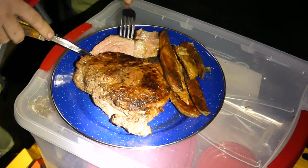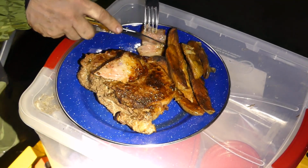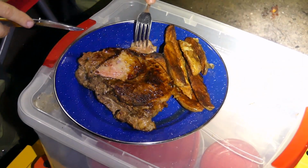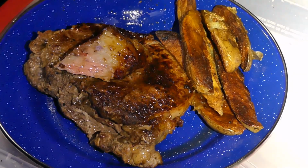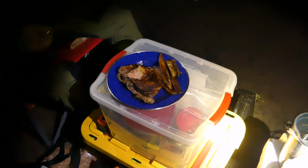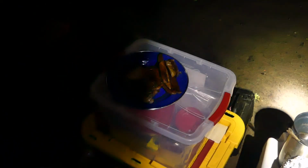Brian's cutting up a steak here. Oh yeah, look at that. Looks good. That's awesome. The weather's just now moving in. We're hoping it doesn't blow underneath our awning here, but it already is a little bit. Taste report. Oh, good. Is it good? Oh, yeah. Alright, well, we're going to eat while it's still hot, and then we'll get back with you.